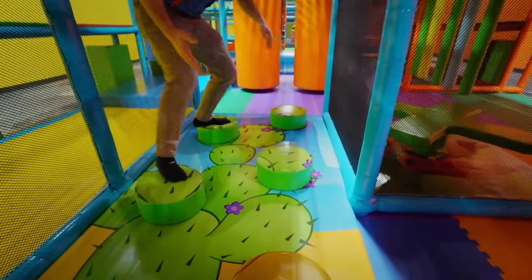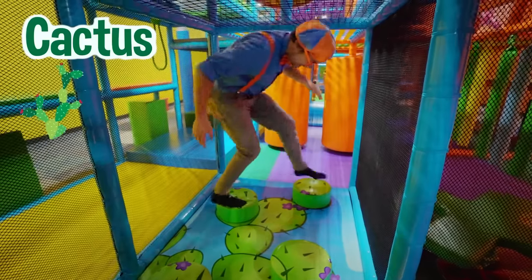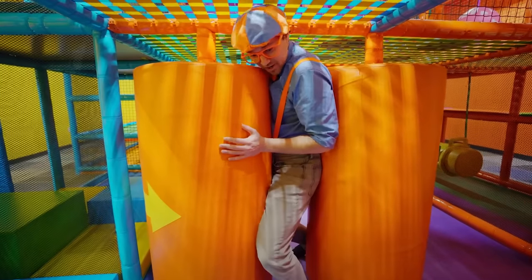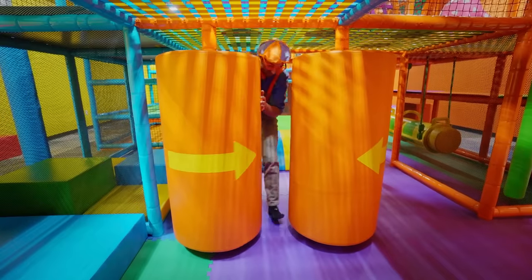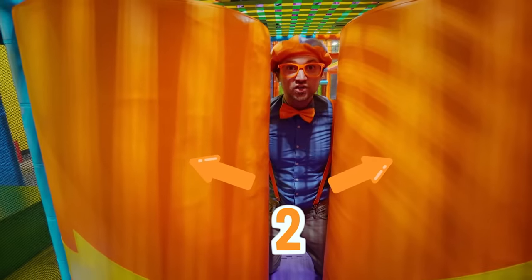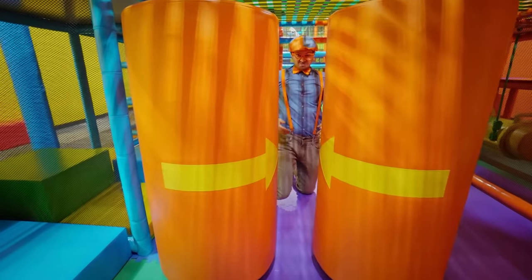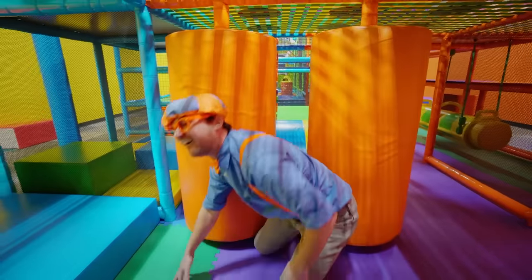Okay, check it out. I'm balancing on the cactus spines. Ow, ow, ow! Whoa, look at these. Oh, I can barely fit in them. I'm getting squished. Whoa. Wow. Yeah, these are two big orange cylinders. Here I come. Oh, I did it!